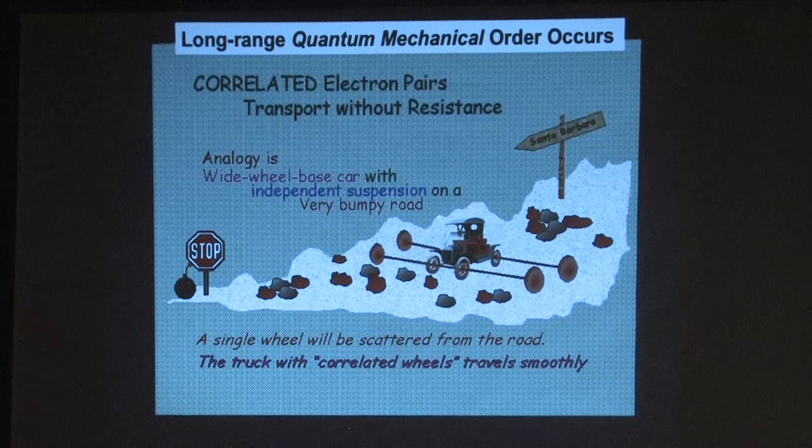And this doesn't happen to only two electrons. It happens to all the electrons in this body. So they're correlated. What that means is, if you know the state of electrons in one part of the superconductor, you know it in another part. So the way to look at this so-called long-range quantum mechanical order is that this is when electrons are paired in a correlated fashion. What does that mean?